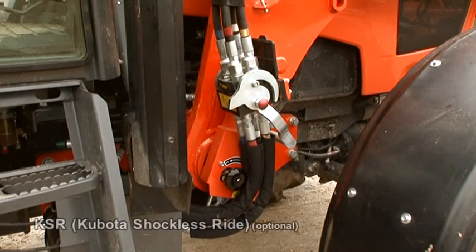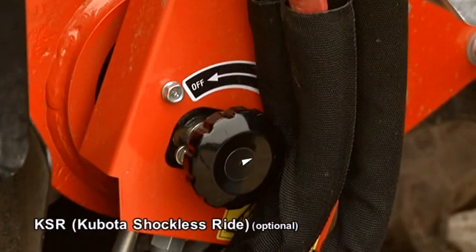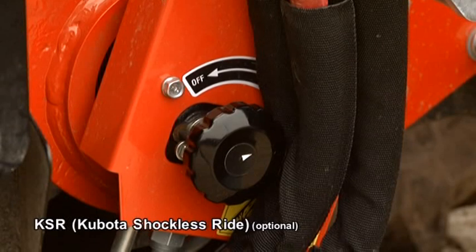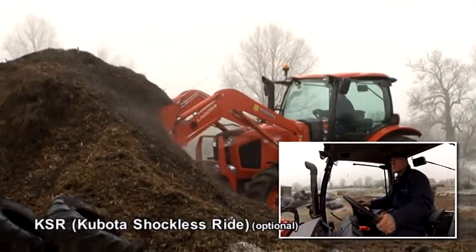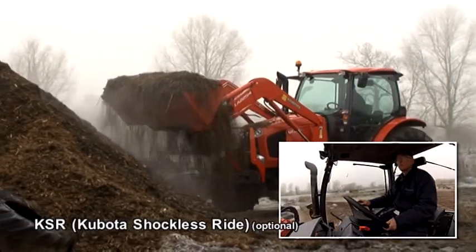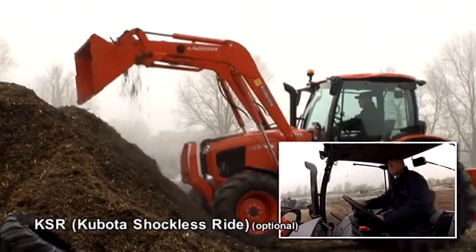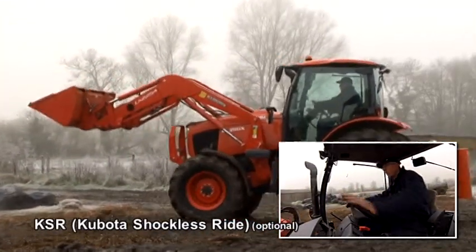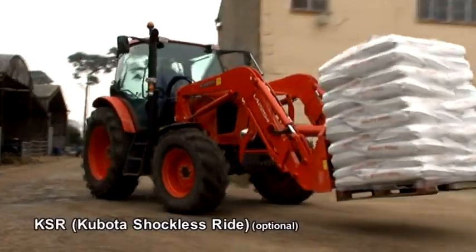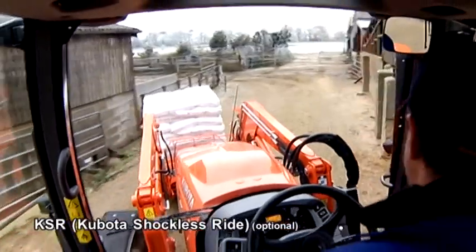With the optional KSR, the two accumulators installed on the lift cylinders absorb the shock of the front loader. Dampening the shock transmitted to the tractor markedly reduces operator fatigue, even when performing repeated scoop and dump work. It also contributes to a longer life for both the tractor and the loader.